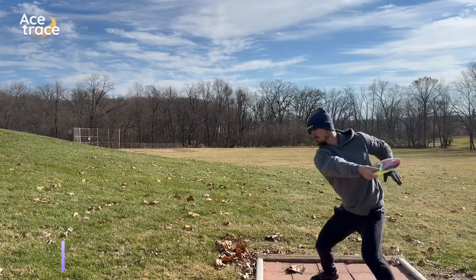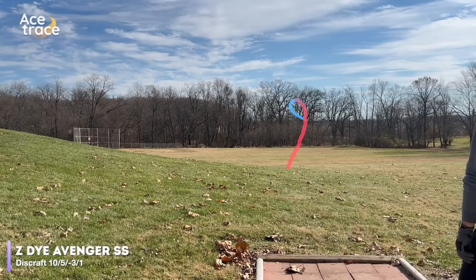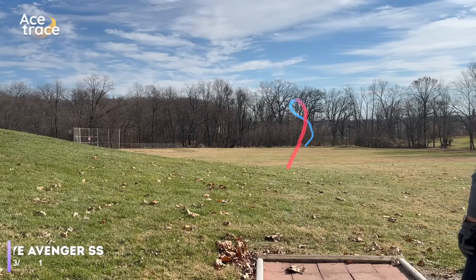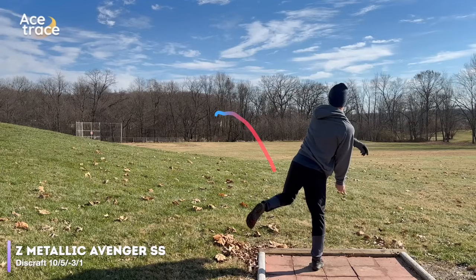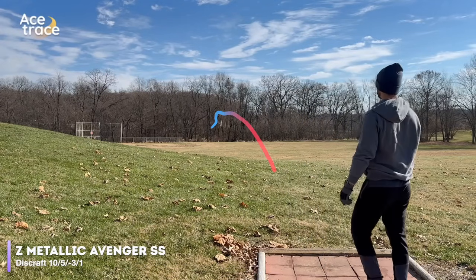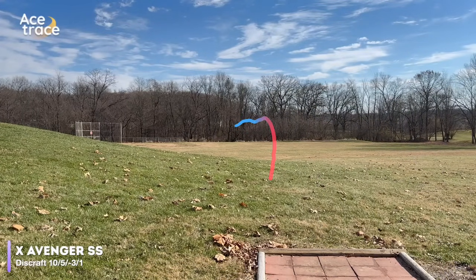Wow. Next, the Z-Dye Avenger SS. And again, on hyzer with not a ton of power, it easily flips up, gets a big turn, but this time has just a little bit of low speed fade. So far, no surprises. The Avenger SS is pretty reliably understable. Now for Metallic Z, which flips up and doesn't turn, instead holding straight before a bit of low speed fade. Metal flake plastic does tend to be more overstable for most companies, so maybe that's what we're seeing with the Metallic Z. Finally, that leaves X plastic, which is overstable?